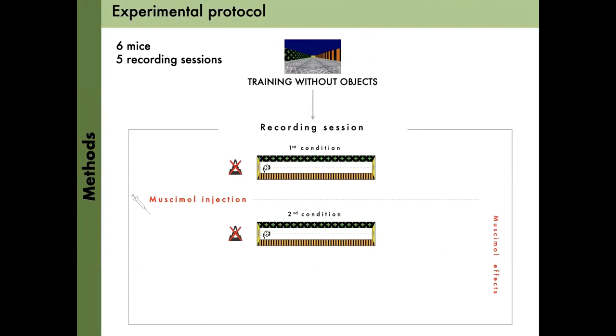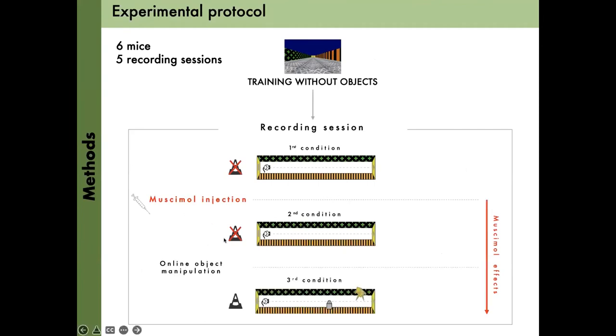Okay, I'm almost done. Then we asked a last question. Under medial septum inactivation, distance coding is very affected. It seems that bidirectional place cells can no longer exhibit distance coding, but can they generate position coding? To do that, for some recording sessions we added a third condition: a new track with objects. So two objects were added.